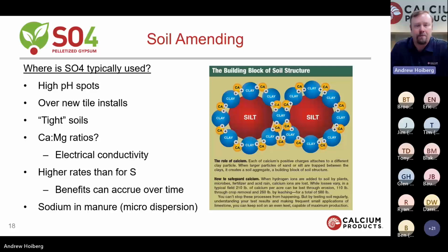Sodium that comes from manure or irrigation water. This one where it's sodium, whether it's a sodic soil, irrigation water, a manure-based sodium contribution, that is all very scientific. We know that gypsum is a great way to ameliorate or amend sodic soils, and so that's one that we do have a lot of good information on.